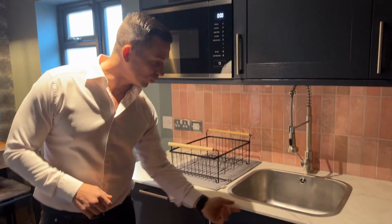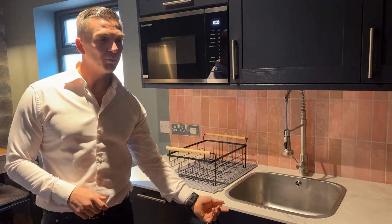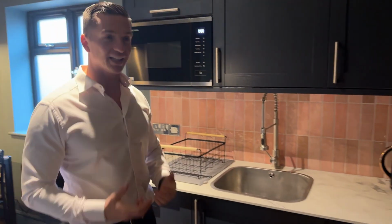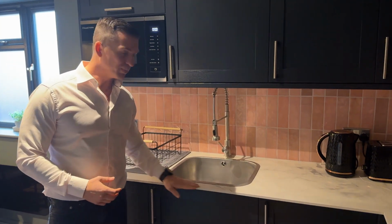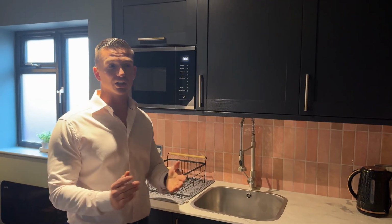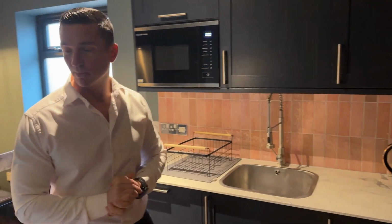This particular worktop here is actually a compact laminate. So it looks a bit more like a quartz, so it looks quite high end. It's very hard wearing, but it's a lot better value than a quartz. So this is a nice hard wearing surface if you're looking for one to put inside your HMO as well.